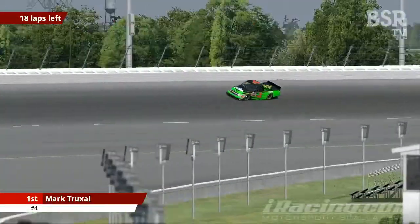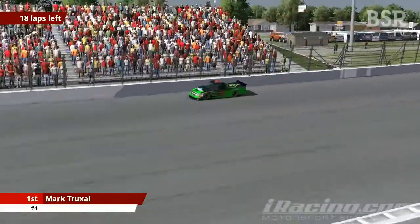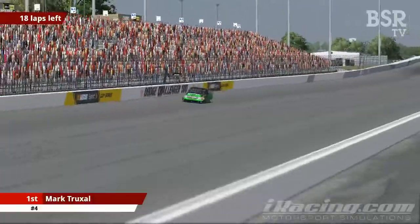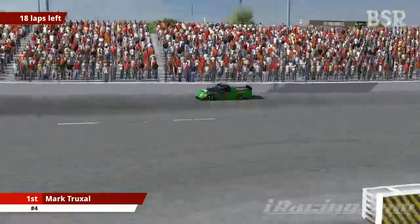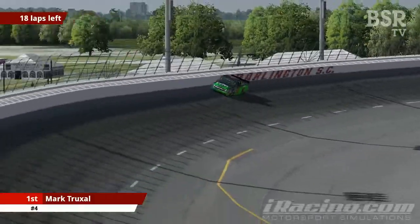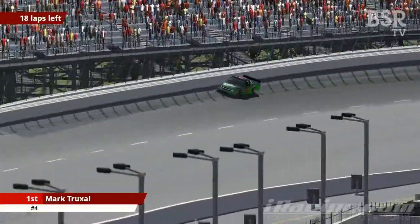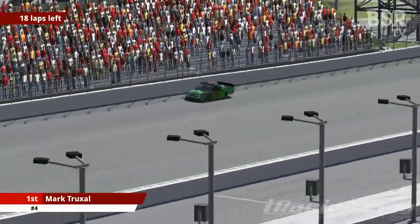The next round, as we've got 18 to go here at Darlington, the next round is Texas, which is going to be on the 10th of May. And as you know, this is a mixed series, so this is going to be in the Nationwide instead of the Silverado, and it's an open setup there at Texas. That one could well be interesting.